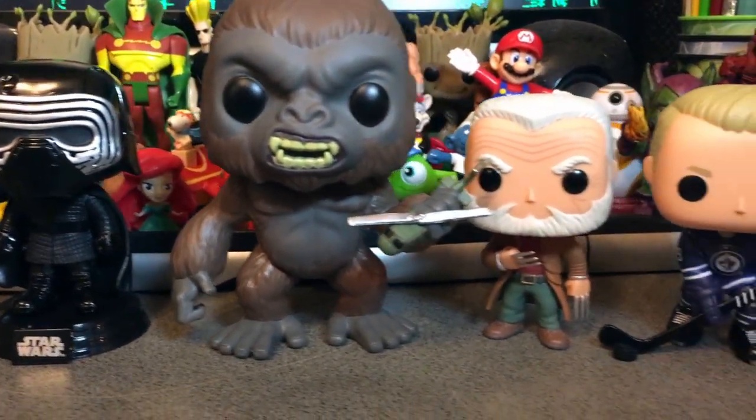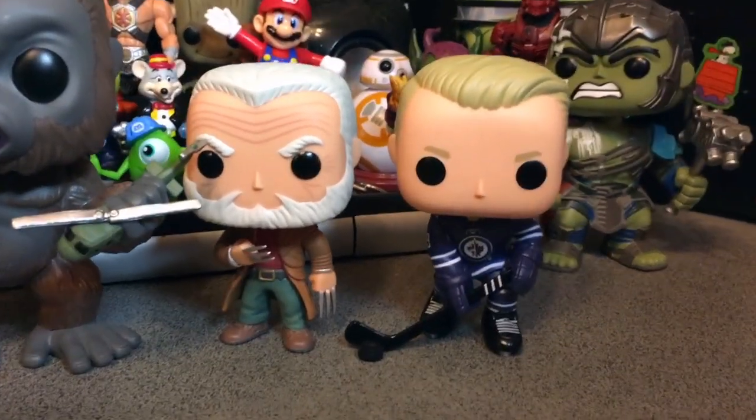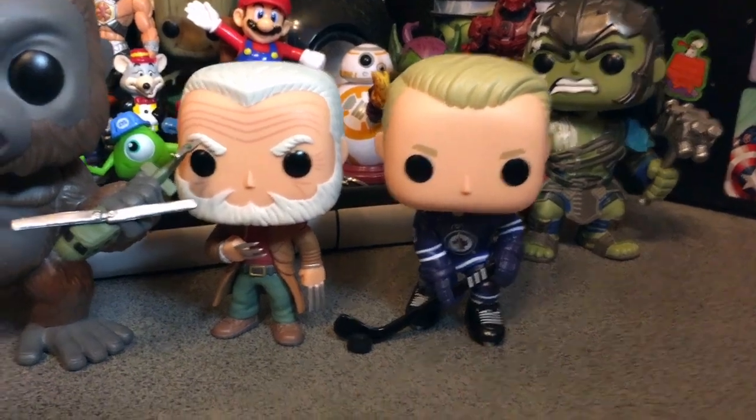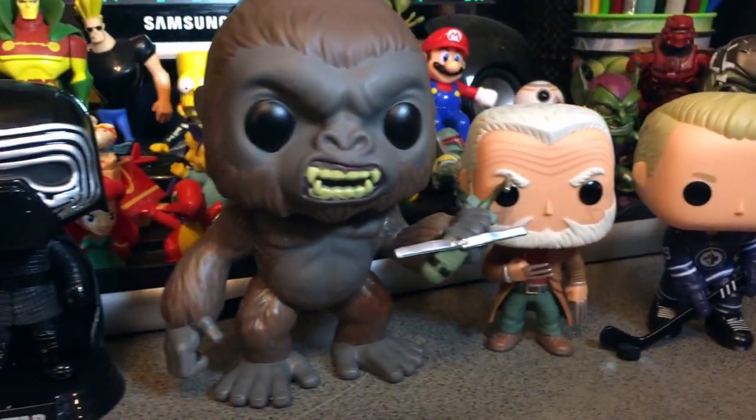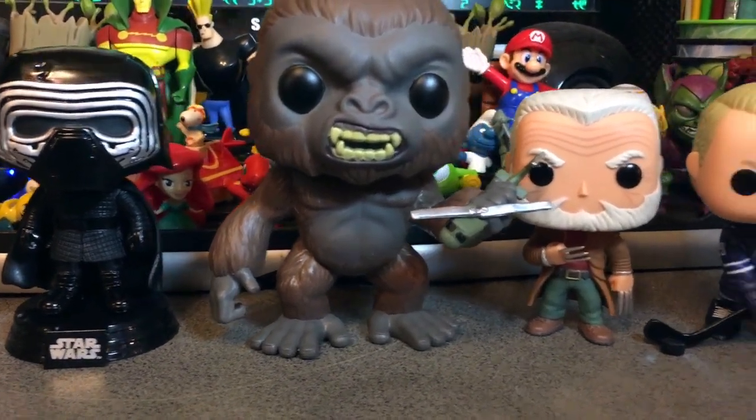So really awesome finds, I think. Thank you again, Ron and Vic, for the awesome pops. Thank you, EB Games, for having this on the shelf, and thank you, Superstore, for having that on the shelf. I'm really pleased to have these out of box and ready to display with my other out of box pops.